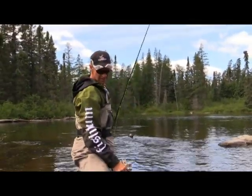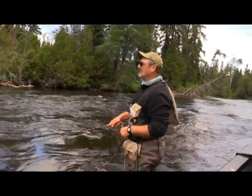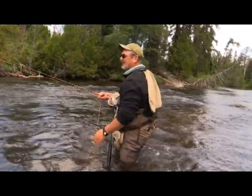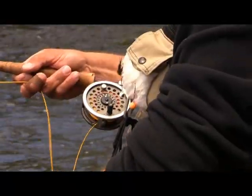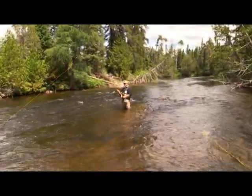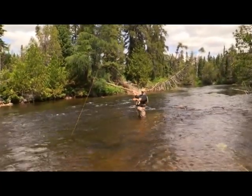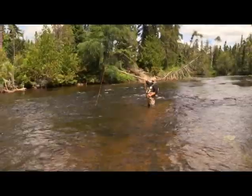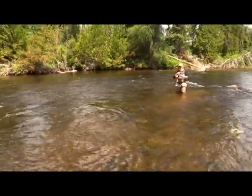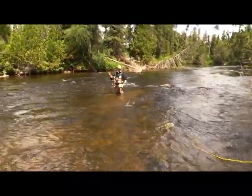As the day wore on, the fishing was actually getting better. We certainly weren't getting them all. Missed one. But we were definitely getting more than our share. And as I worked down through the next chute with one of those zonkers, there's one. Come here, boy. That may be a brook trout right there.